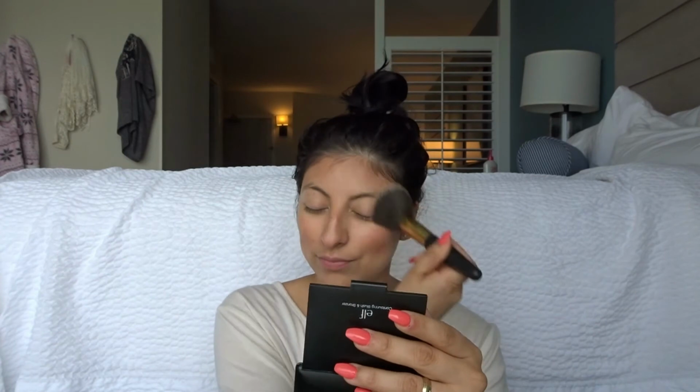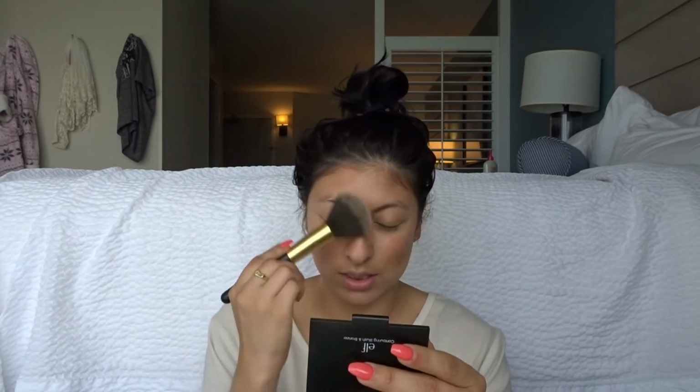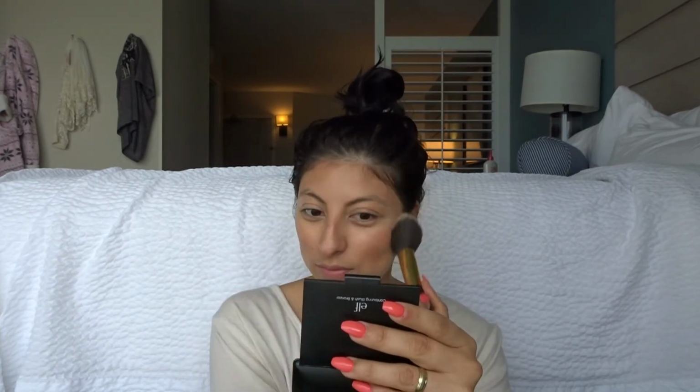I think I'm also just gonna put the leftover powder, because there's always some. I'm just gonna dab it a little bit and even it out, because you don't wanna have any streaks or anything like that.